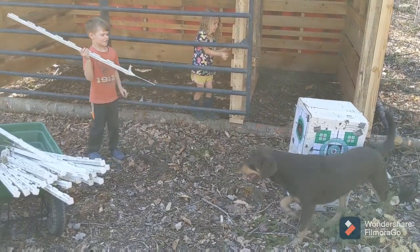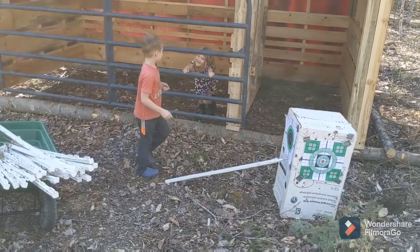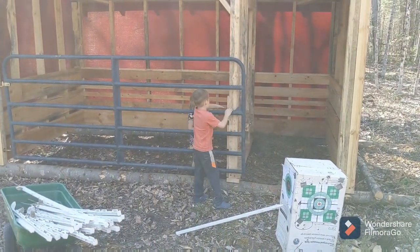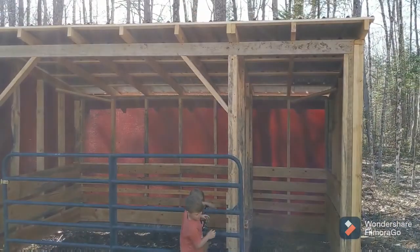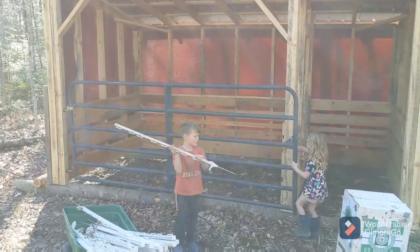So we were just coming down. Be careful of the dogs. Oh, no, I walked in here. So we were just coming down to see about putting up some fencing because we're getting our cows this weekend. We've got metal on the roof. And yeah.